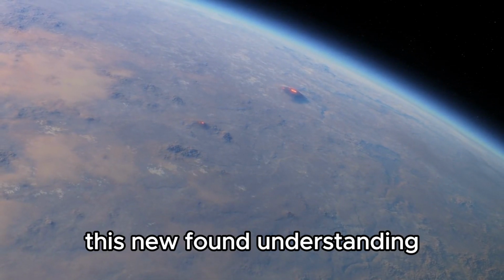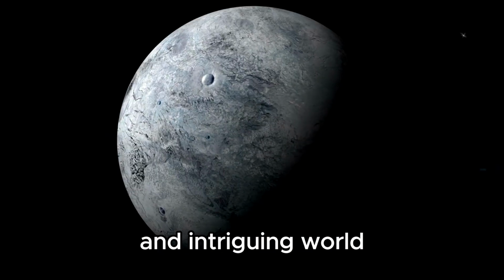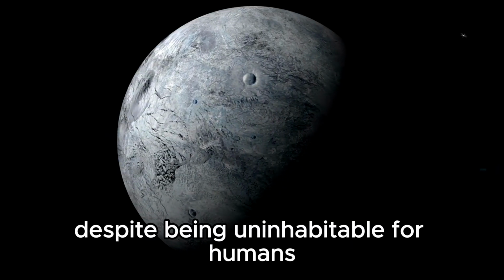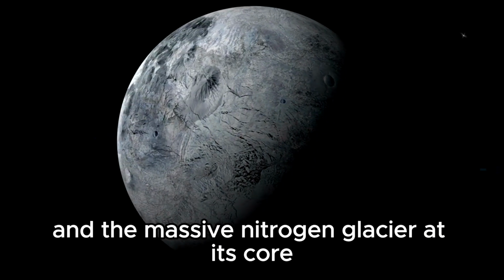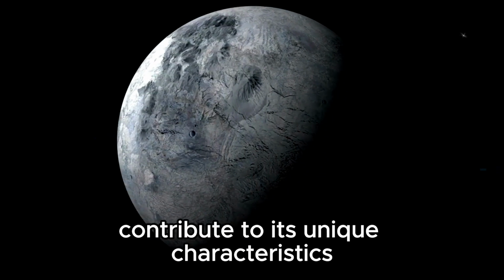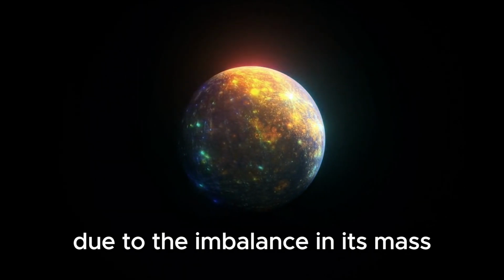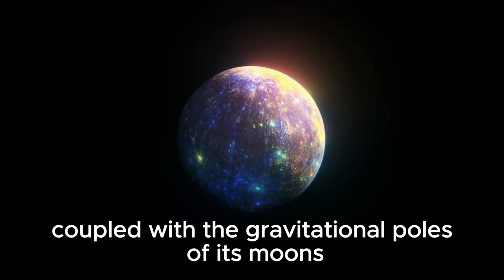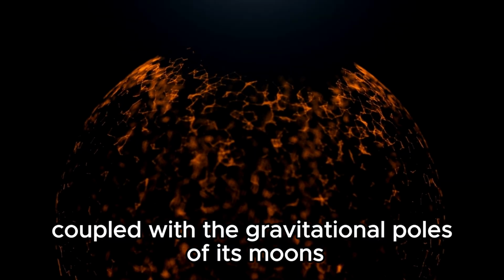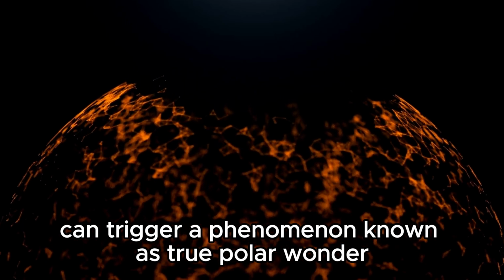This newfound understanding sheds light on why Pluto is such a dynamic and intriguing world. Despite being uninhabitable for humans, Pluto's icy surface and the massive nitrogen glacier at its core contribute to its unique characteristics. This includes its tendency to tip due to the imbalance in its mass. Pluto's huge mass, coupled with the gravitational pulls of its moons, can trigger a phenomenon known as true polar wander.